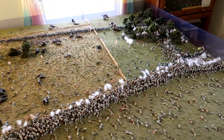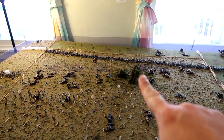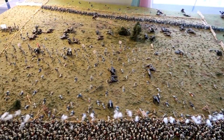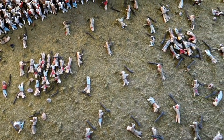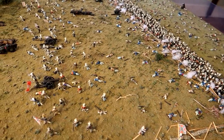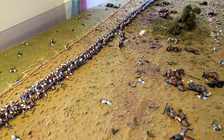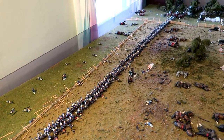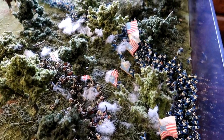Pickett's charge here. You can see we got the Confederates lined up, and the Union soldiers back there charging towards each other. In the back here, all the strewn bodies and rifles. All the carnage that is war. All the hats. You can see the rebels there charging forward. Union soldiers all lined up neatly. See the Union cats coming through the woods here.